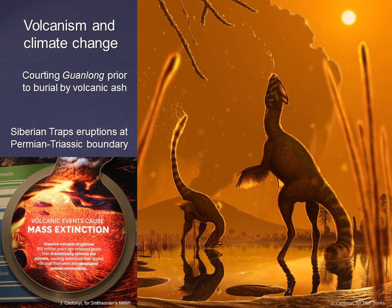Also, at the end of the Permian, we had the largest extinction in all of history, with more than 90% of species becoming extinct. This was largely the result of the eruption of the Siberian Traps, an enormous set of volcanic eruptions that led to gigantic changes in the Earth's biogeochemistry and massive climate change.